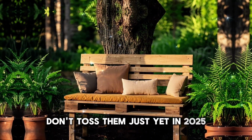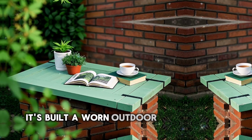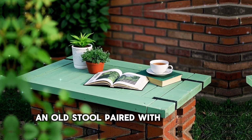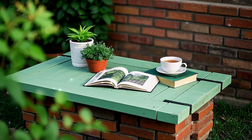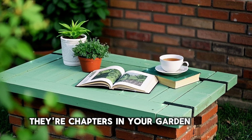In 2025, garden comfort isn't bought, it's built. A worn-out door can become a rustic garden bench with just a little sanding and imagination. An old stool, paired with a coat of cheerful paint and a cozy cushion, can turn into a perfect resting nook for your balcony or backyard. These aren't just furniture pieces, they're chapters in your garden's story.